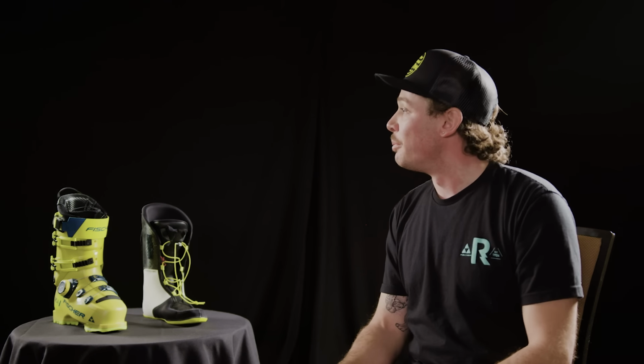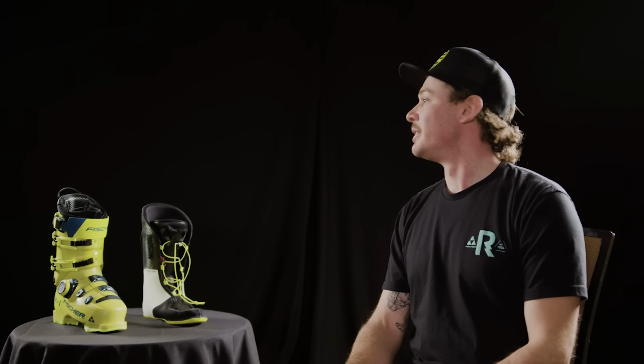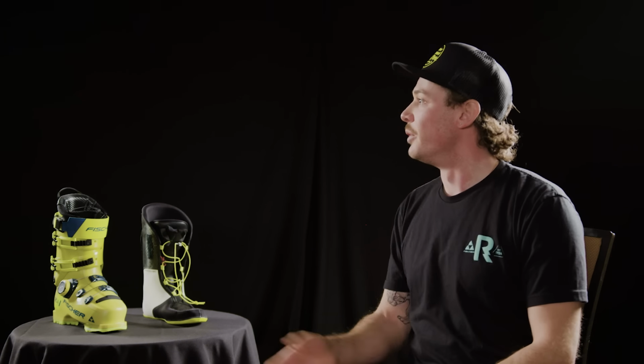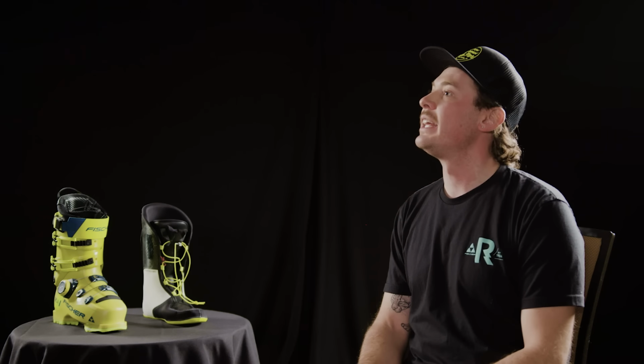Again, at this point, no BOA, but we really do have the range. All the boots feature the same design language, so really it's designed so that the customer should not choose a boot based on the colorway they like. You can get the 130, you can get the 105 in the same colorway in an LV, MV, or HV, depending on what's right for you and your foot. And same goes for the MV, you have the 130, 120, 110? Correct.